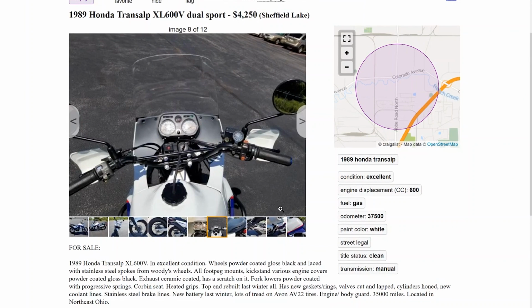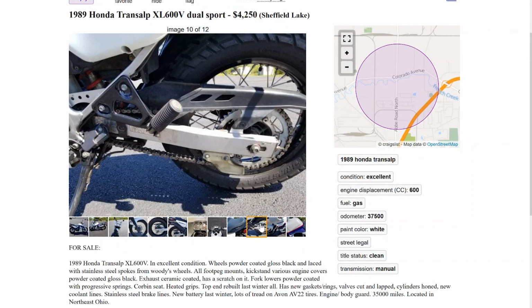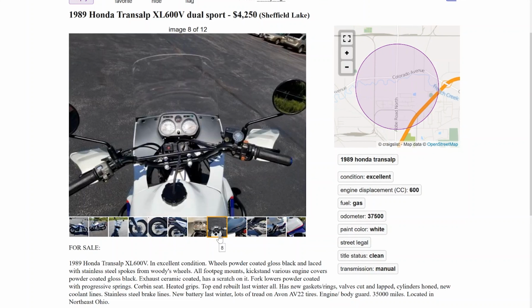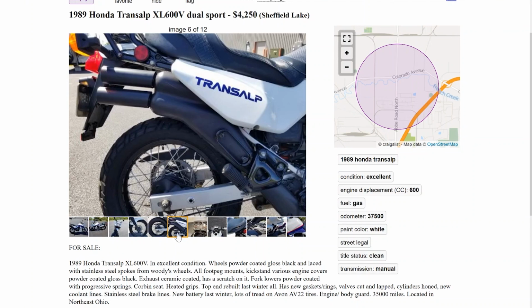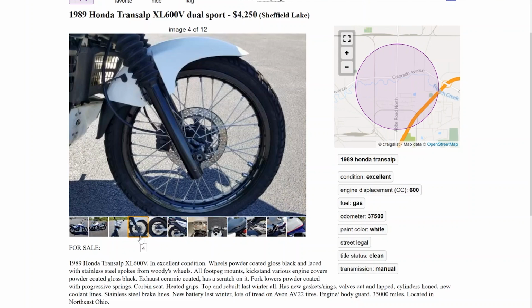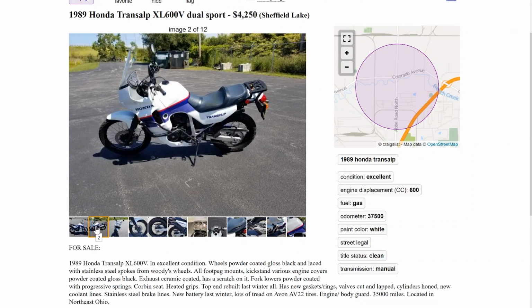$4,250 is a little spicy for a bike from 1989. However, this thing is in really clean nick, and if you want a Transalp, this is honestly a pretty good deal right here. 37,500 miles on this is pretty respectable for the year and the type of motorcycle it was. These big touring kind of bikes are going to put on a lot of mileage. They've definitely probably seen some kind of cross-country tour or something like that. So something to keep in mind, but the Transalp is a pretty sweet little machine. I'm going to give this one an 8 out of 10 and keep it rolling.